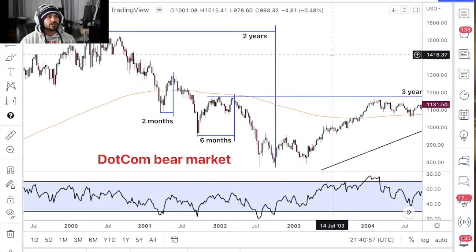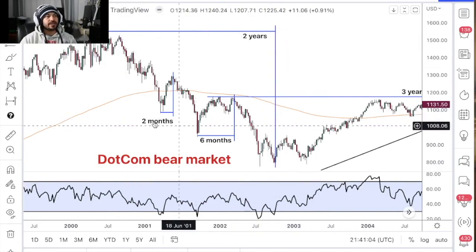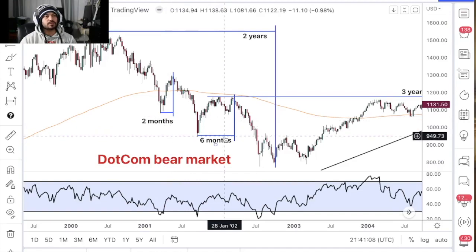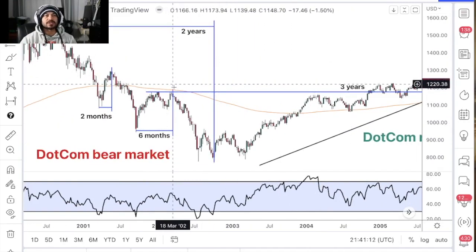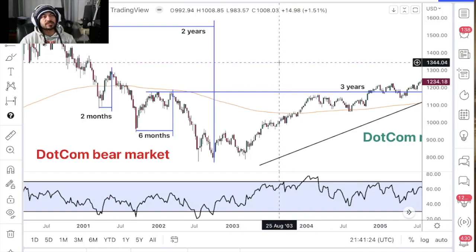Something else I wanted to show you guys is the bear market that followed the dot-com bubble. So we've got a 2-year bear market here, and it's important to note that we've got two big rallies during that bear market. One was 2 months and one was 6 months. I've just got a note here that if you bought at the top of this 6-month rally thinking it was going to continue, you would have been underwater for almost 3 years. And there hasn't been a massive bear market in stocks since Bitcoin's inception, really.